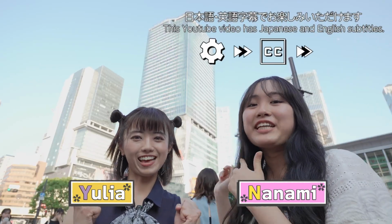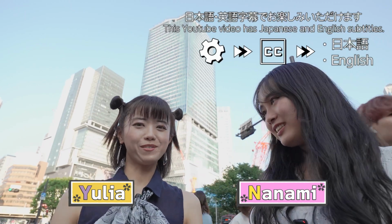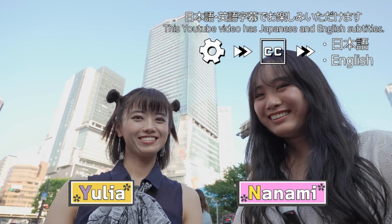Shibuya Sky. That's at the top of Shibuya Scramble Square. Have you been there before? No, I've never been, but I really want to go. Me too, me too. I've never been there, but I really want to. Should we go? Yes! Yeah.